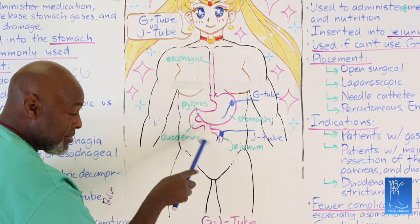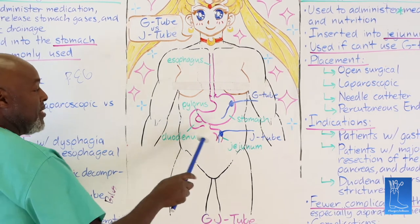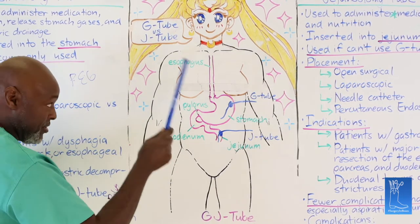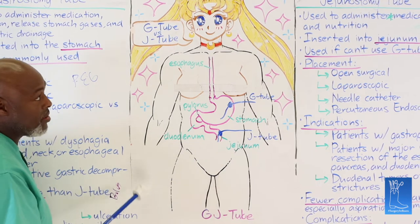The small intestine basically is supposed to only go one way. So you have to fight peristalsis to get the feedings back up, and it's very hard. So aspiration is minimal, does not occur. So patients that fail G-tube feedings need J-tube feedings because it's in the small intestine.